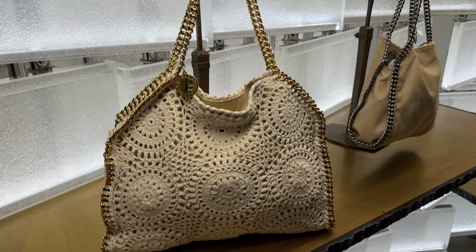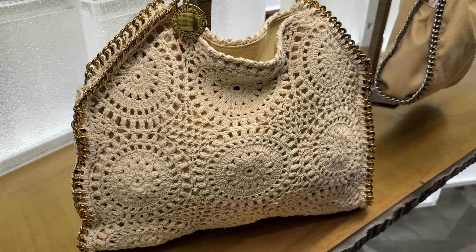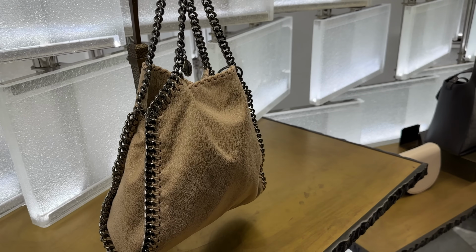And then a little bit of Stella McCartney. This is her main bag, the Bella bag, I believe it's called. This one's cute, beautiful, and like the crochet detail. And then there's this one in suede.